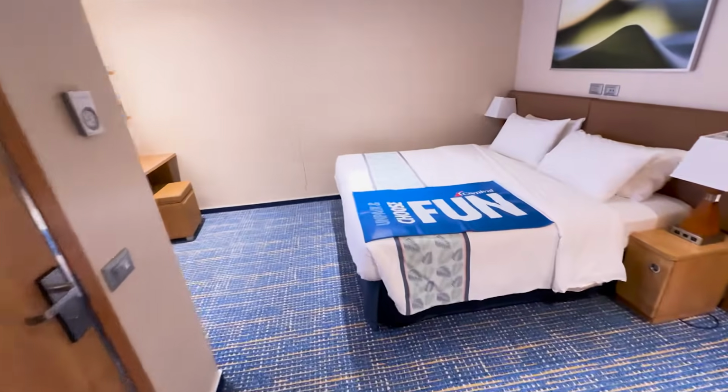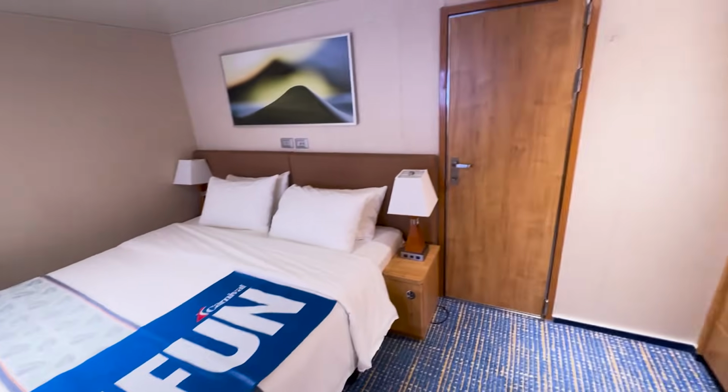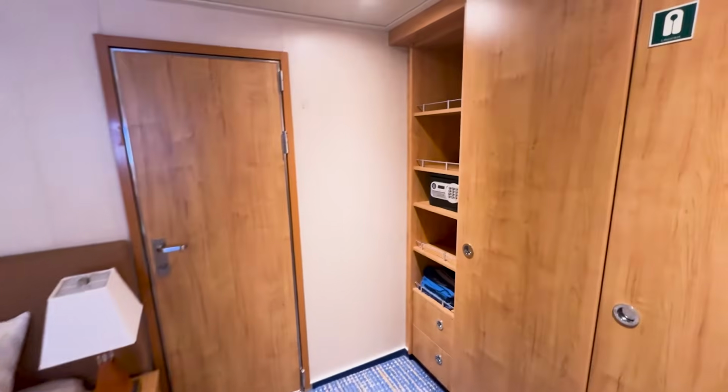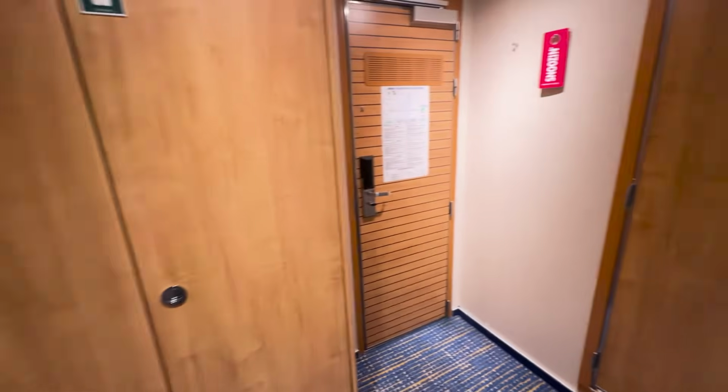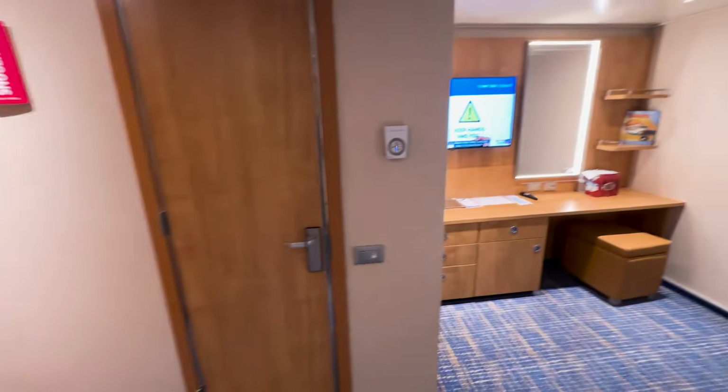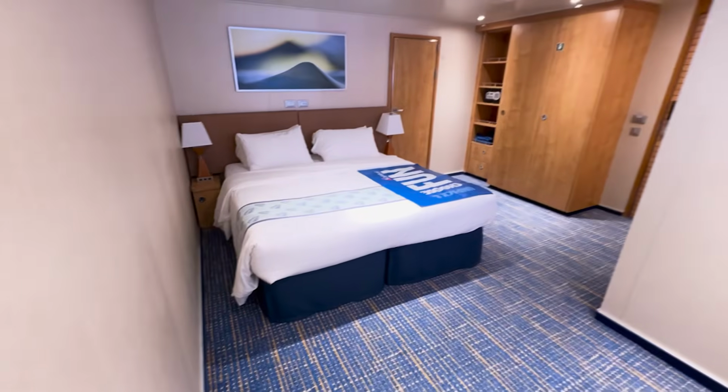So this is the interior cabin of the room, and you can kind of check it out. This is one of the smallest cabins. I'm frugal. I make my dollar stretch, so I got this room. It's perfectly good for me. I did it myself. I have asked for the 2 twin beds to be pushed together to make a king.